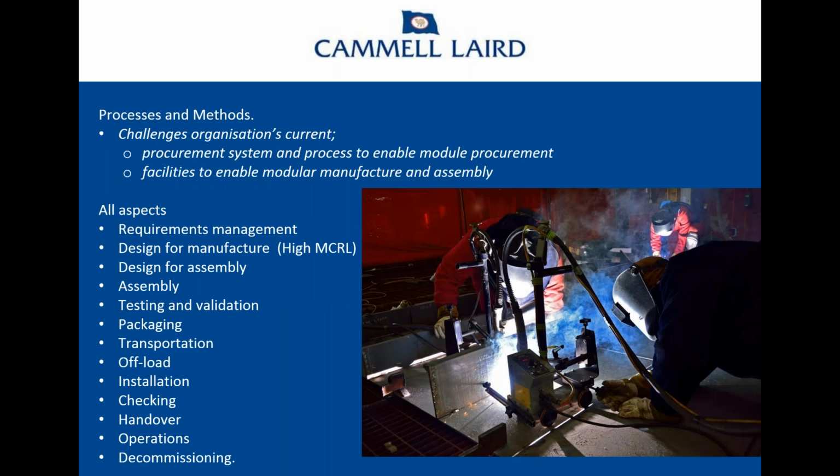Certainly in terms of processes, no way are we claiming we have all the answers. And in fact, we've been challenged to update the shipyard and the whole approach to shipbuilding in the UK. Certainly for future military or naval warships, we have to look at far more digitization, far more roboticization, and so on. And these are some of the systems that we know we have to build up on.